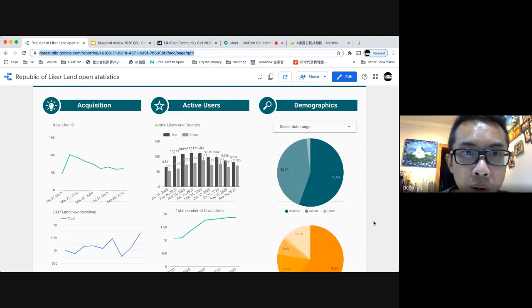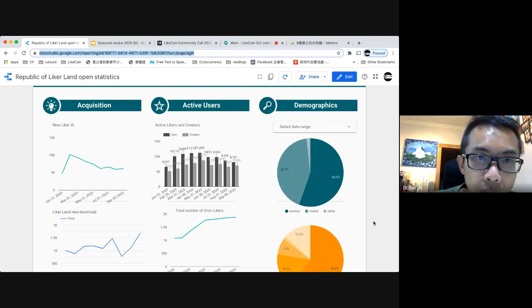I will show the QR code later so that you can just scan the QR code and note down this URL, and you can always check the data, the statistics of our project. And this data will be updated monthly, except the right column, the demographics, where the data is retrieved from Google Analytics, so that you can always select the day range and check the data there. So let's start with the first column, the acquisition.